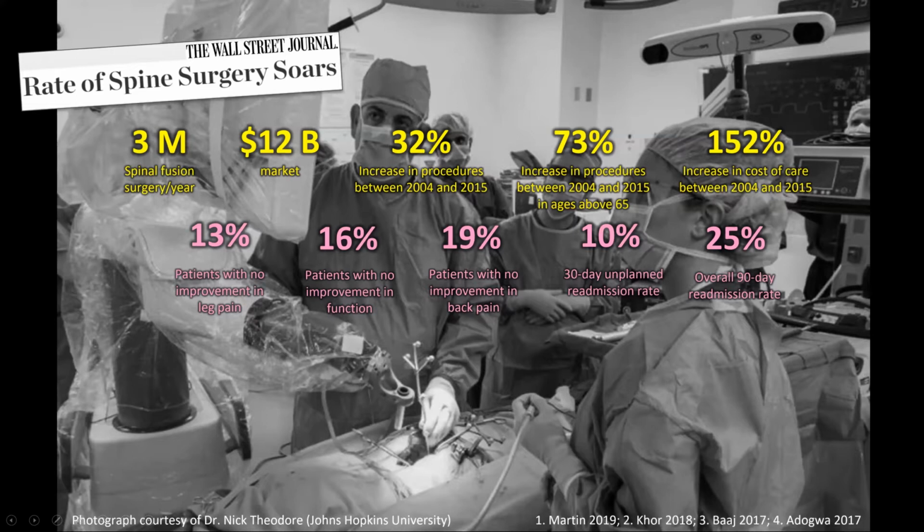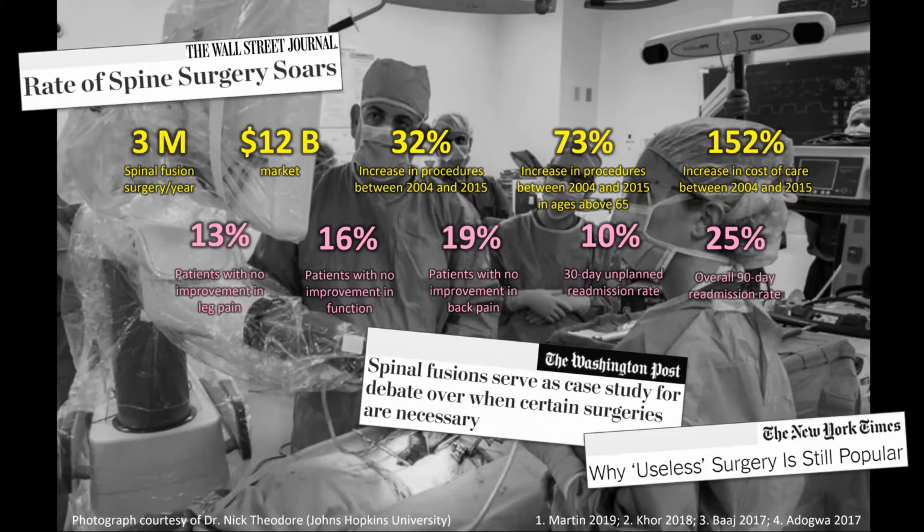And so those outcomes have earned spine surgery some bad press. You may have seen these types of headlines about whether certain spinal fusion surgeries are necessary and why so-called useless surgery. If you think about those fractions, it's potentially billions of dollars of surgery delivered without a benefit.